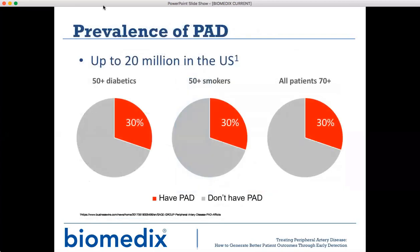Now, how often is this a problem? Well, if you look across the United States and look at some of these important risk factors, 30% of patients over the age of 50 with diabetes have peripheral arterial disease. 30% of smokers over the age of 50 have peripheral arterial disease. And of all patients over the age of 70, 1 out of 3 of those that walk through the door into your office have PAD. And I promise you, we are not making this diagnosis that often.